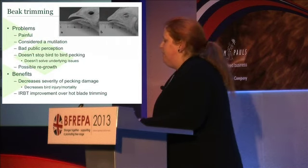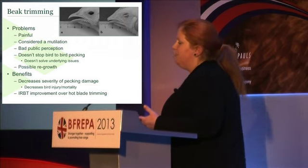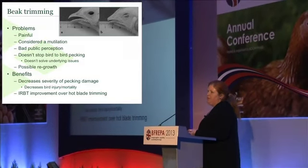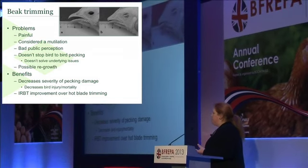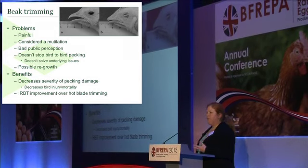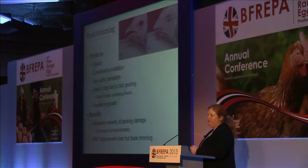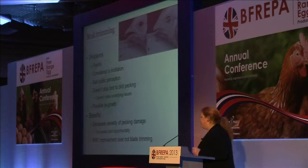Now, beak trimming is obviously quite a hot topic right now. There are problems with it. We know that it's painful, and this isn't just the hot blade trimming. The infrared beak trimming has also been shown to be acutely painful. It's also considered a mutilation, so removing part of the animal. So you've got a very negative term there that beak trimming comes under. There's bad public perception about it, again, because it's considered a mutilation, and because there are some horrible pictures that are quite easy to Google with birds with large pieces of their beaks removed.